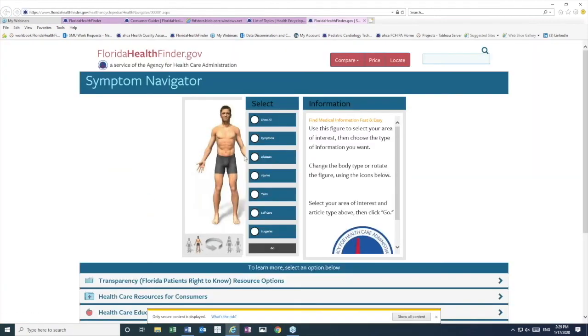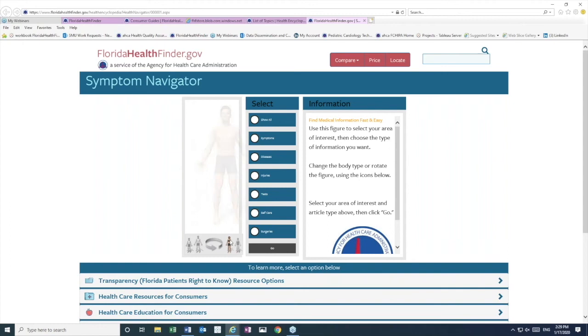If we click the Symptom Health Navigator, we can use an interactive avatar to select any part of the human body and then look for conditions, symptoms, and procedures related to that part of the body. There's an adult male, adult female, male child, and female child icon to search from. Each icon will change the list of conditions and procedures that are available to select.